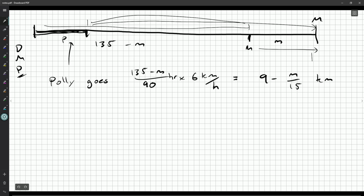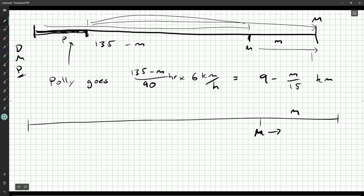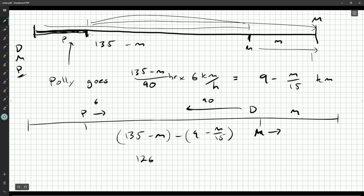And now between m and p, so Polly has... Let's draw another picture. So Molly starts walking. Here's m. Polly's still here. Polly's going to keep walking this way, but Dolly, having dropped off Molly, is going to come back to get her. And so they're closing this distance between the two of them. 135 minus m minus the distance that Molly has already gone. That should be 126 minus 14m over 15. So they're going to close that gap at 96 kilometers per hour.